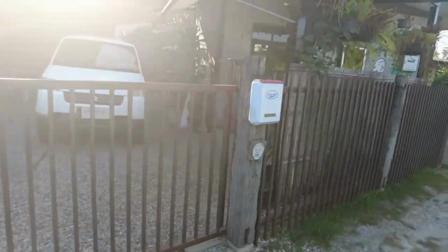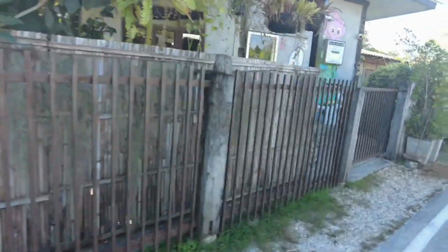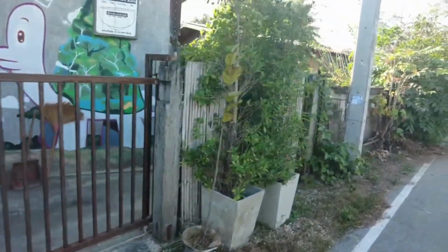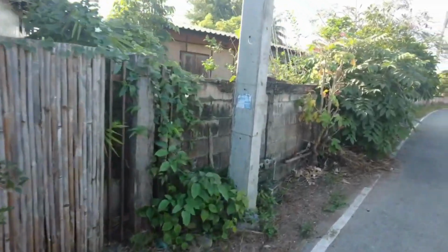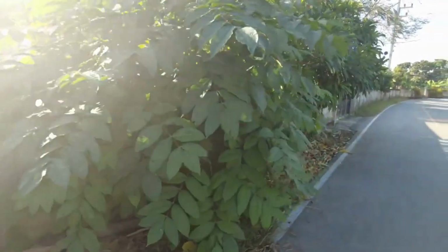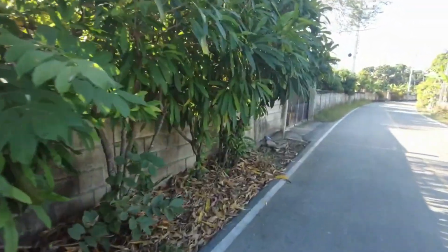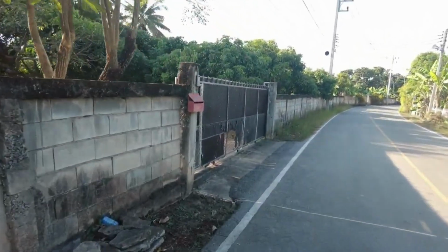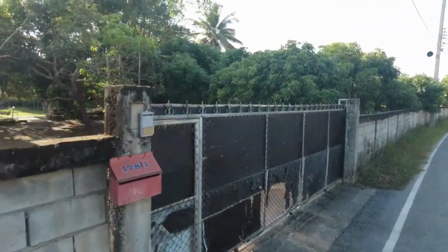Very nice folks here. Almost every home, it seems, they have something they do. They either make something, or they have a store out of their home, or that particular one we just passed, they make ceramics. But it is a very unique village. I'll show you a little bit over the fence right here.